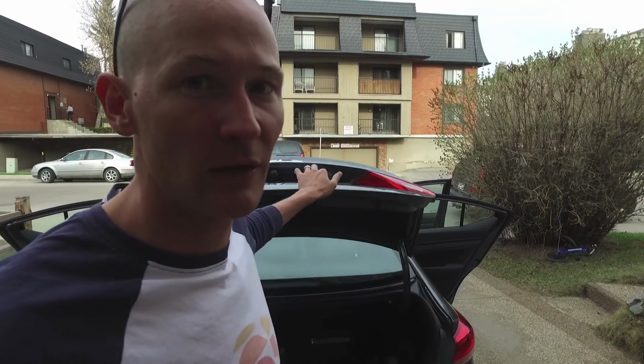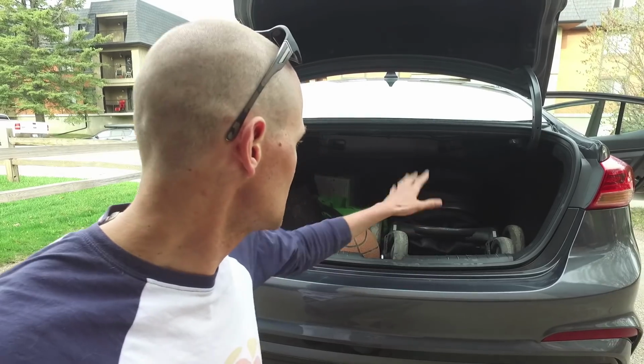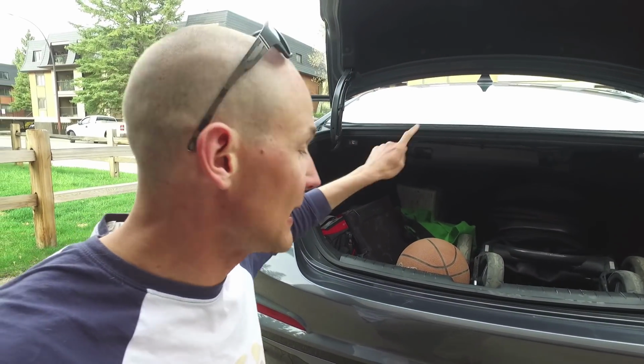Now let's take a look at our trunk in this car. Again, exactly the same as the regular Elantra, 407 liters, which is pretty respectable for a car of this size. You can see here that with our standardized trunk test, we've got a stroller fitting lengthwise. You don't have to flip it widthwise because it's a fairly deep trunk, so that's good news. We've also got a couple of bags of groceries, a diaper bag, a backpack, and a ball, and they all fit in here with a little bit of extra room to spare.